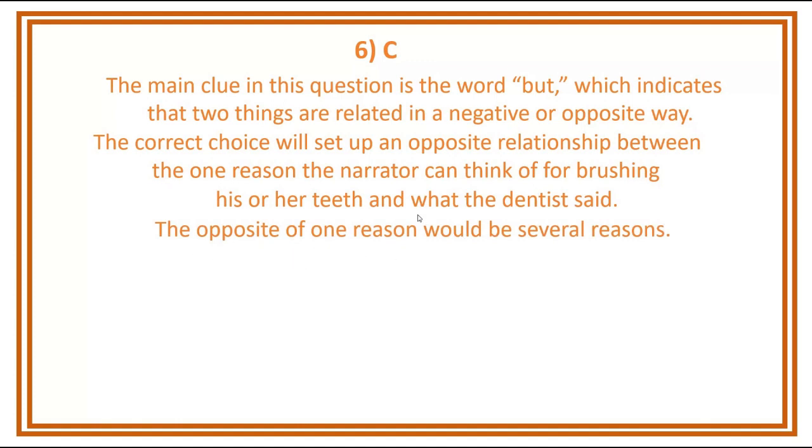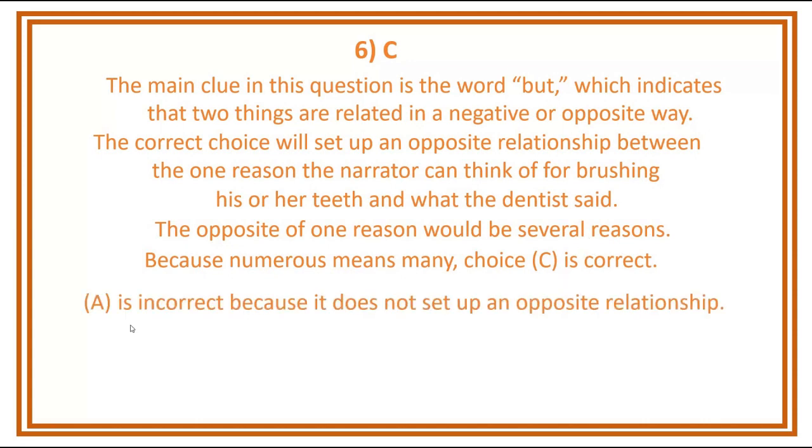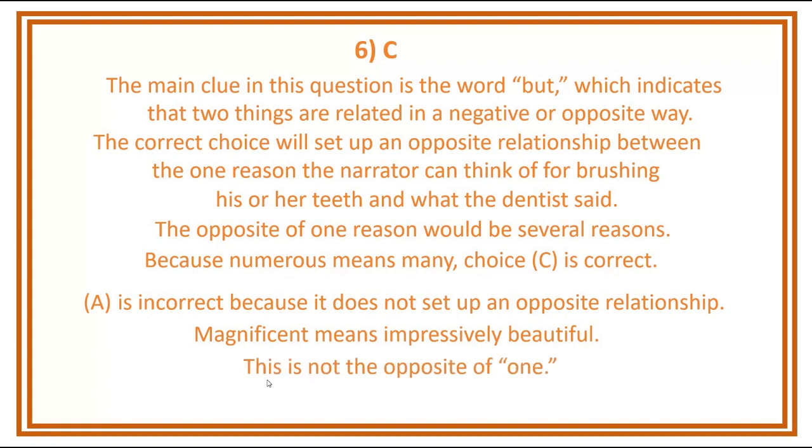The opposite of one reason would be several reasons. Because numerous means many, choice C is correct. A is incorrect because it does not set up an opposite relationship. Magnificent means impressively beautiful. This is not the opposite of one.